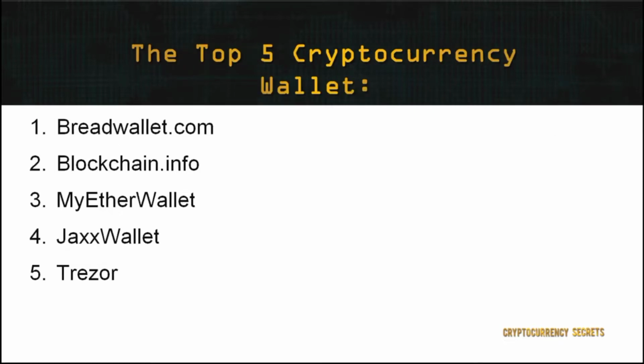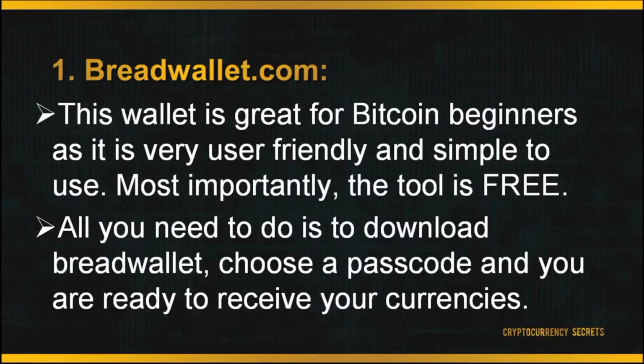The top 5 wallets that you can choose from to store your cryptocurrencies are as follows. 1. Breadwallet.com. 2. Blockchain.info. 3. MyEtherWallet. 4. Jaxx Wallet. 5. Trezor. First, let's look at breadwallet.com.